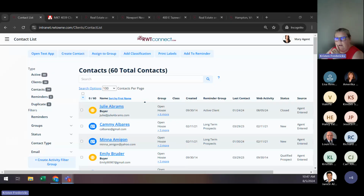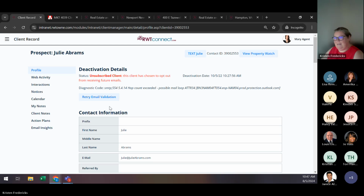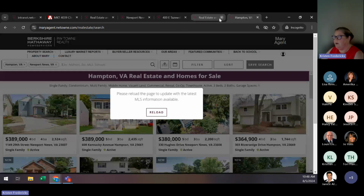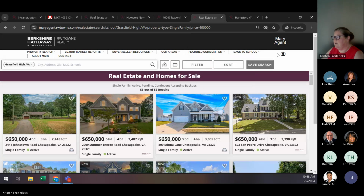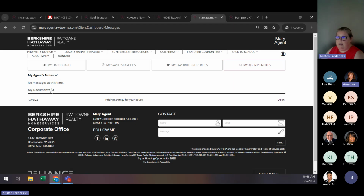So one is private and one is public, but as always, since my best friend is an attorney, all of it is discoverable. So let's go to Julie Abrams. Right here, we have notes and client notes. So the client notes section is going to be literally notes that are sent back and forth to your client. So when we're looking at their client dashboard, let me find that tab. There we go. So under my agent's notes right here, these will be any kind of notes or documents that have been sent. There are no agent notes right here, but I did send a document to them at one point in time.